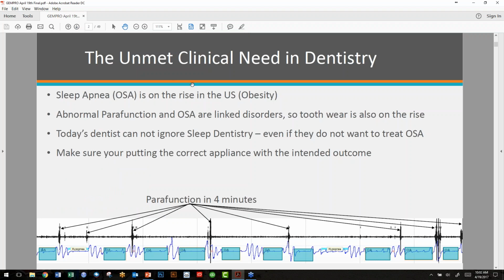The unmet clinical need in dentistry, according to DDME. Sleep apnea is on the rise, primarily because of obesity and our health choices. Abnormal parafunction and OSA are linked. Tooth wear is also on the rise, probably for the same reasons. Today's dentists really cannot afford to ignore these facts. You can choose not to treat sleep apnea, but this link between airway and parafunction is so pervasive in a practice, it really doesn't suit anybody to just ignore it and pretend it's not there.